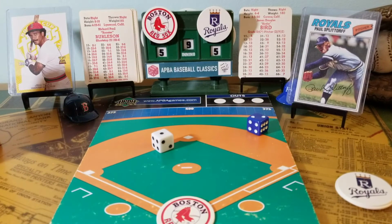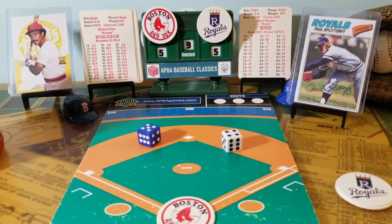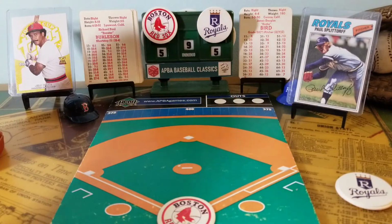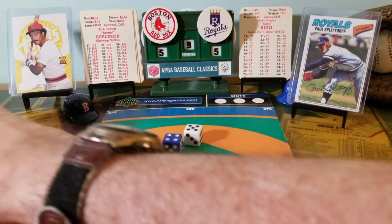21 is a 20. That sends us to the air randomization table. 54 is a 40. Foul ball, strike 1. 45 is a 14. That's a walk. Potential go-ahead run at first for Boston.